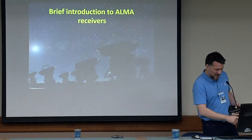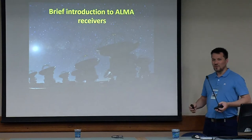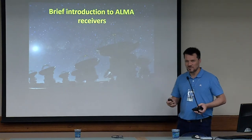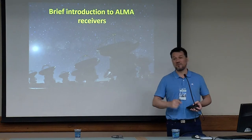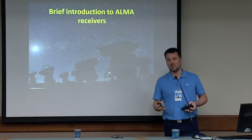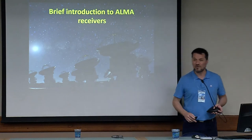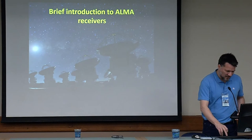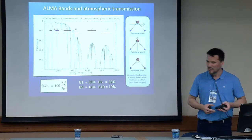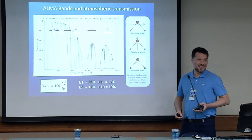Okay. All right. In order to talk to you about the collaboration we have with YAMA, I have to do a very brief introduction to the ALMA front end, to what an ALMA receiver is, in order to give you context. So allow me to go through a few slides about ALMA receivers. We also saw this slide in the morning.